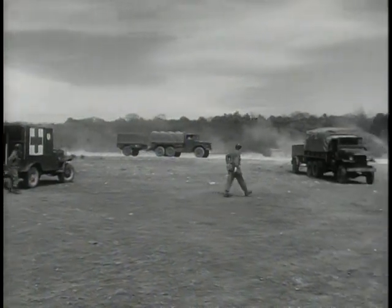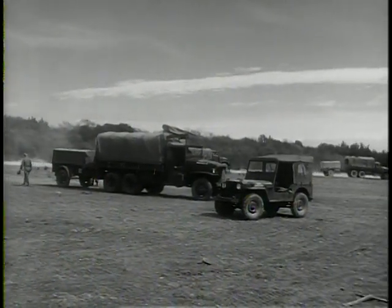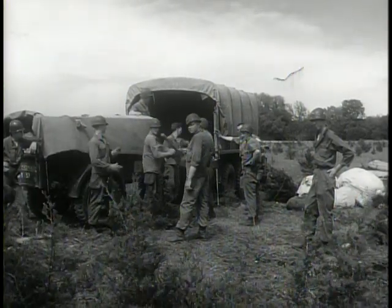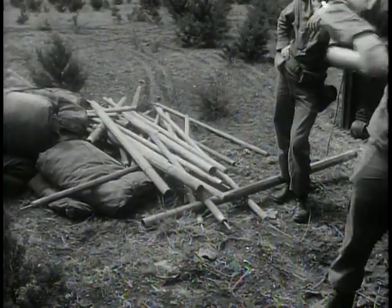Responsibility of the MSC to supervise the setting up of field evacuation hospitals. Exercises and practice acquaint them with the methods of transporting and unloading the hospital tents and equipment quickly and efficiently. For a field evacuation hospital is like a circus, in that it must be loaded or unloaded at a moment's notice.